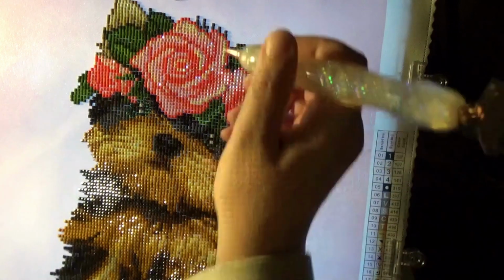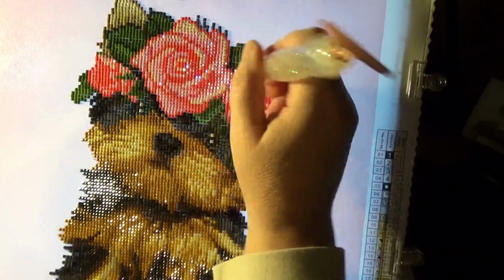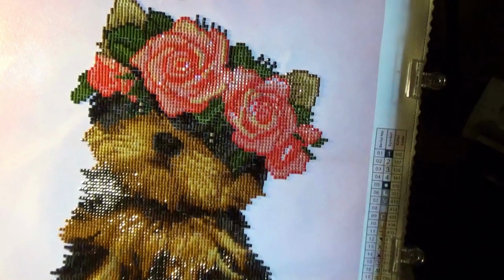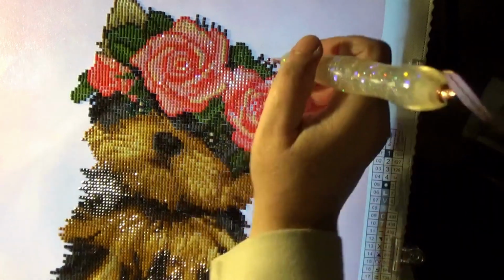I love using the light pad. I literally use my light pad every time I diamond paint. I have 2 of them, one small and one larger, because I need it. My eyesight is not good at all. I am so overdue for an eye exam.